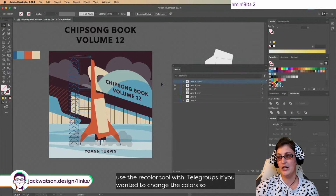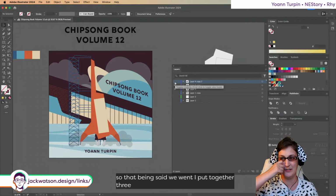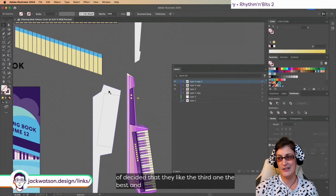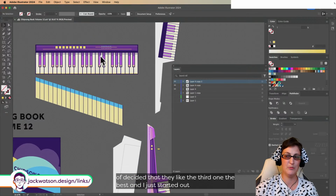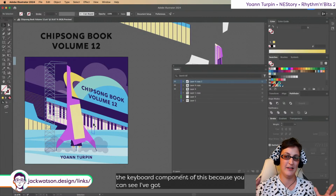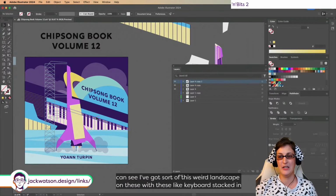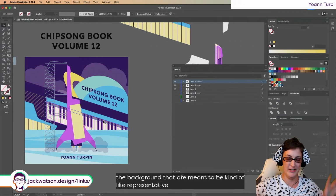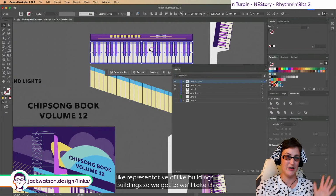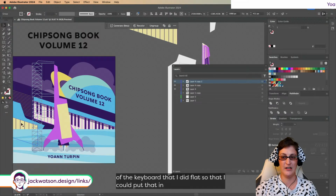So, that being said, I put together 3 different color options. Everybody kind of decided that they liked the third one the best. And I just started out by building out the keyboard component of this, because you can see I've got this weird landscape, with these keyboards stacked in the background that are meant to be representative of buildings. So we'll take this part of the keyboard that I did flat, so that I could put that in perspective and line it up and put it in here.